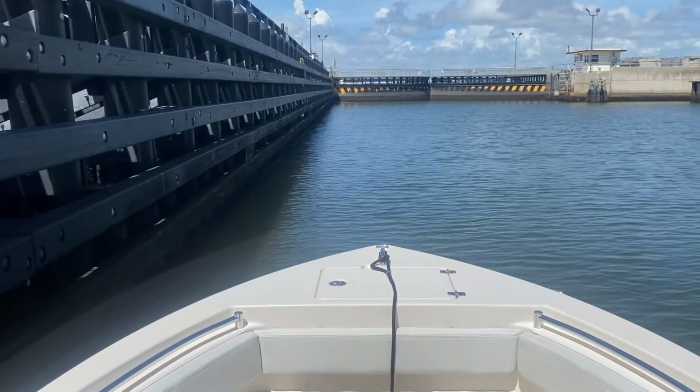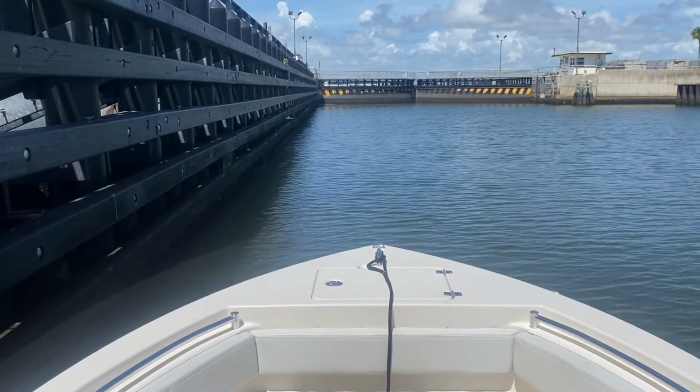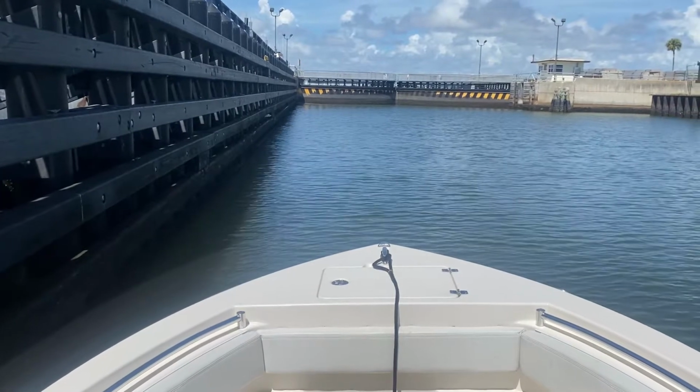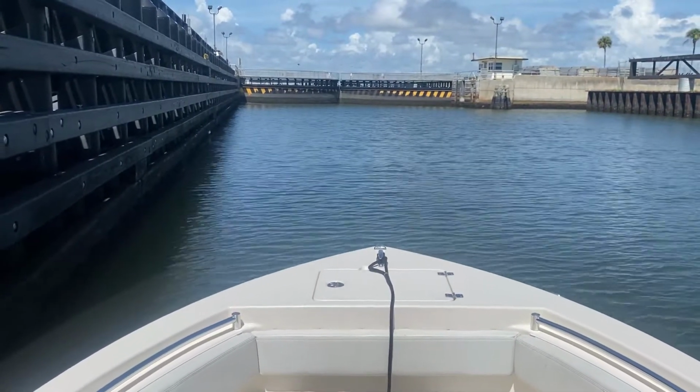Choose which wall to tie up to in the lock based on where you have your dock lines. If your preferred wall is already full, switch lines and go to the other side. Don't turn the whole boat around where you will clog up traffic.